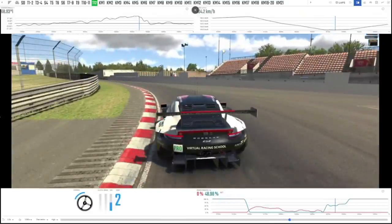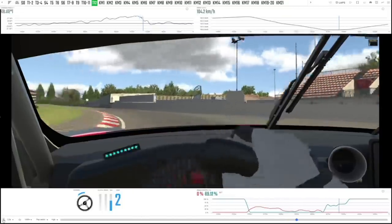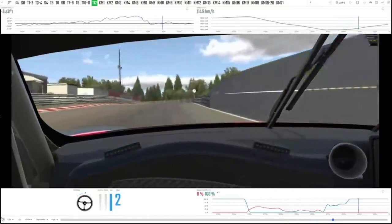Of course, right here, we're back on the throttle. We're having a lot of steering lock applied, and it's also uphill, so the car is really going to struggle for traction. We have to be really careful here to not overdo it and lose the rear end.